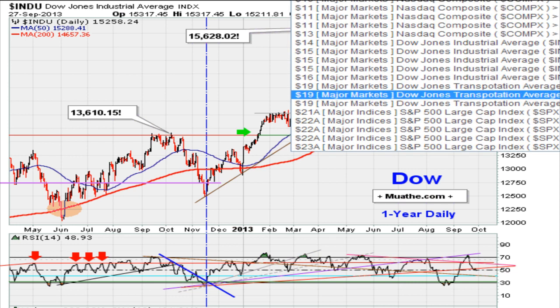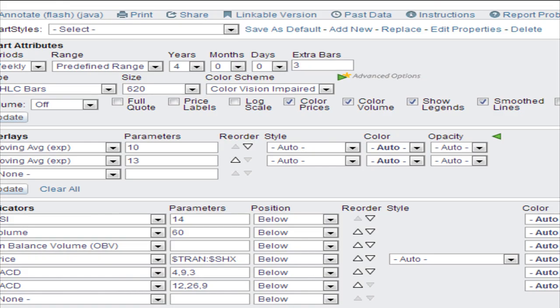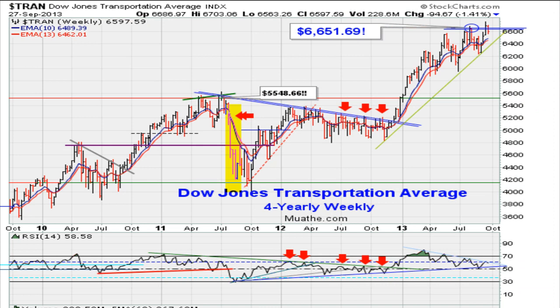Take a look at transports here on a weekly. Last week we came back below the buy point, so this breakout is failing. Also, the RSI was confirming top line RSI weekly resistance. It seems to me that the next level of support is going to be around the 10-week moving average for the transports after that failed breakout.